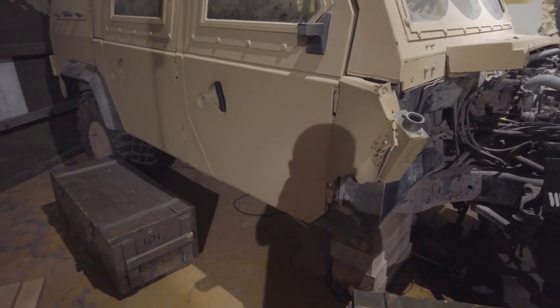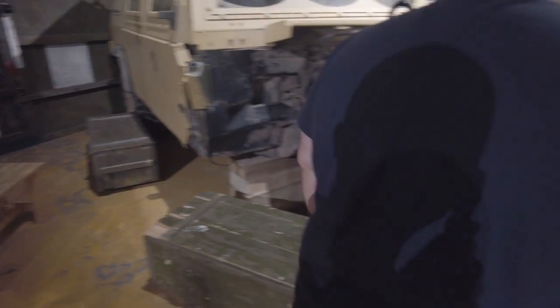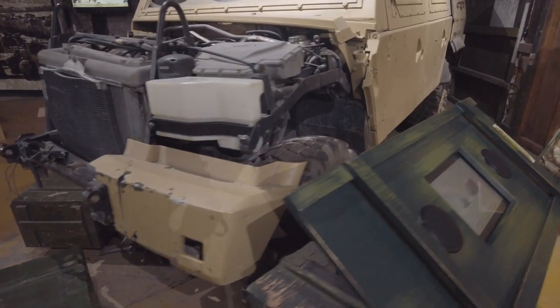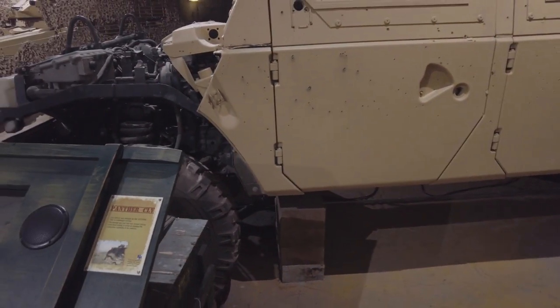I don't know what this is. I don't think it's a Hummer. Maybe it is. I don't know what the inside of a Hummer looks like, so. Yeah. In theatre, I believe it's going to be used as a force protection vehicle.